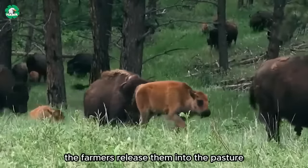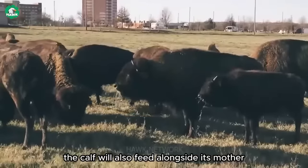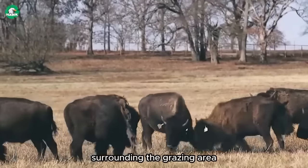Every day, the farmers release them into the pasture so that they can freely graze. The calf will also feed alongside its mother, and all are protected by a fence surrounding the grazing area.